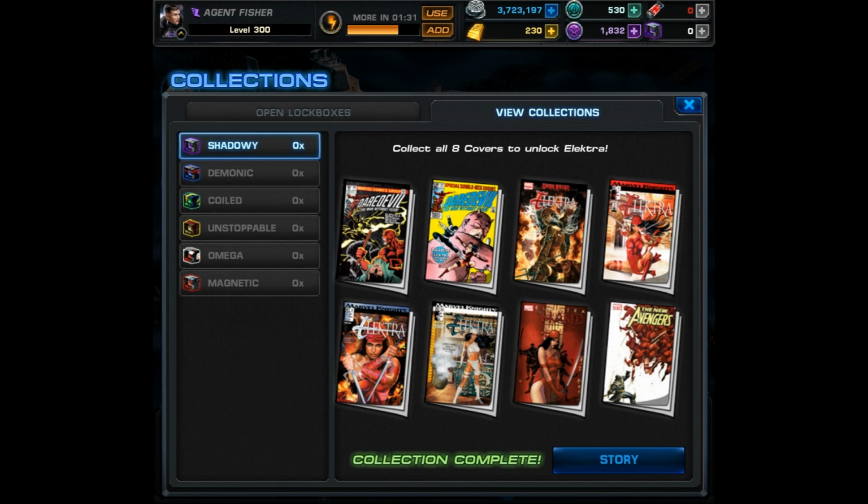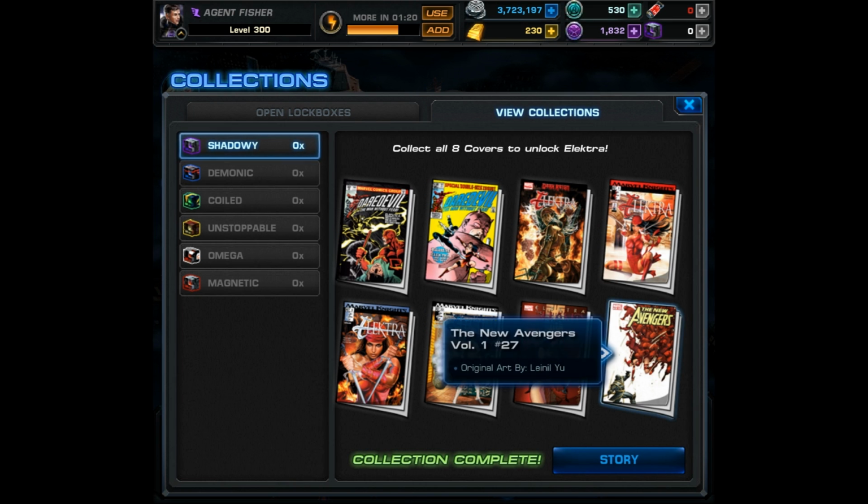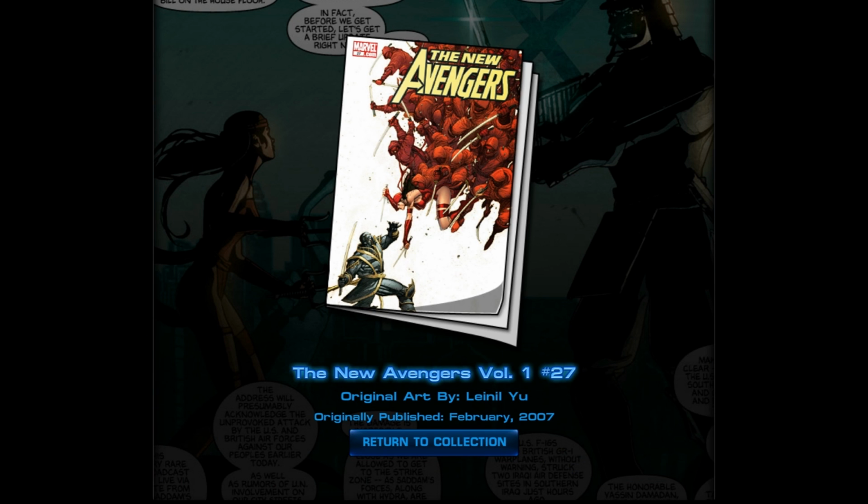Now on to the seventh cover, and that one is Elektra the Hand, Volume 1, number 1. And last but not least, it's probably the cover with my favorite artwork, and that's the New Avengers Volume 1, number 27. So that's all the covers.